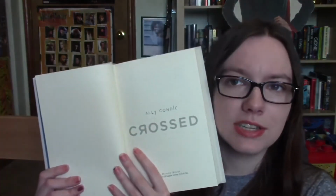This happens to be the second book, which is the one that I can find easiest right now, but it's the only one that I own that doesn't have a cover. It's by Ally Condie. Maybe I'll open it up so that you can see the title. I could care less for Kai. I had no interest in Kai. I did not care about him at all.